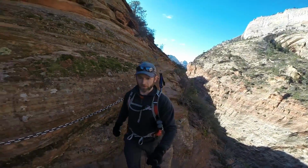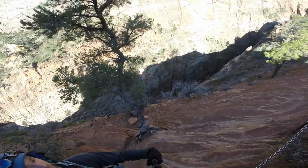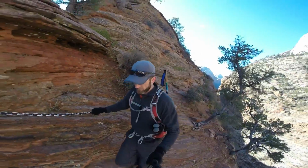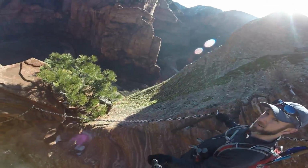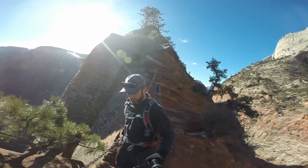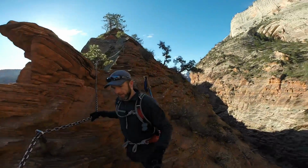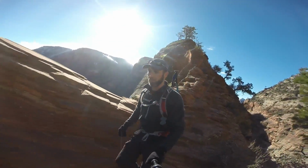Not nearly as bad as up on Angel's Landing, but you could still die pretty easily if you slipped and fell. You'd go right over that ledge. Not a place for showing off. Awesome. Almost back to Scout Lookout.